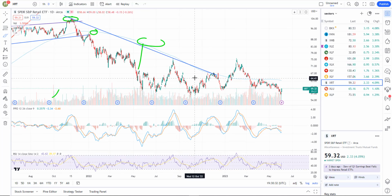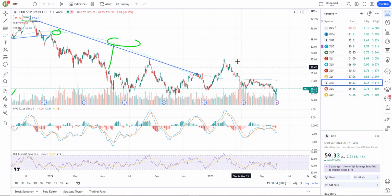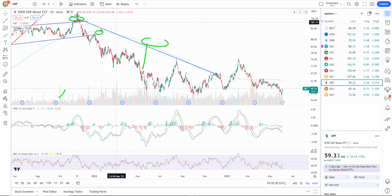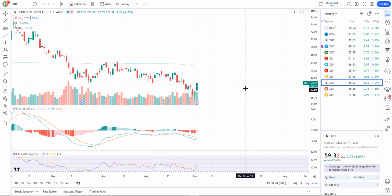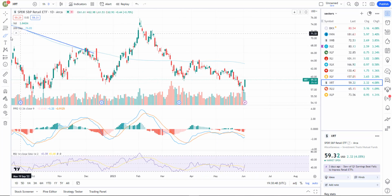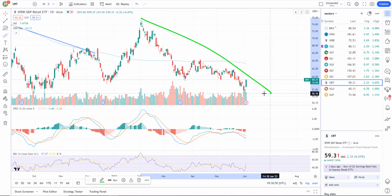Okay, moving on, XRT. This is retail. This one's been beat up pretty good. You can see here on the daily chart, it's been trending lower. This looks completely different than the tech sector as of right now. Up today, obviously, strong day today, 4% is pretty strong of a day. Let's see if we can find any trend lines here.